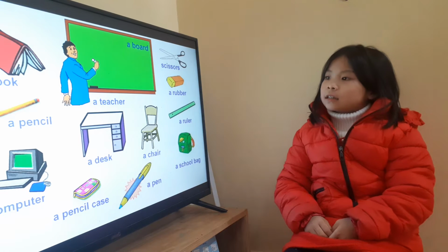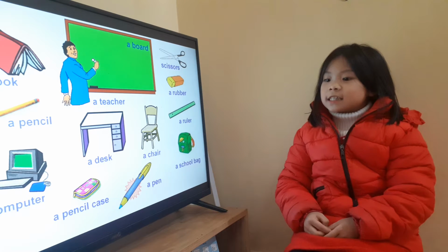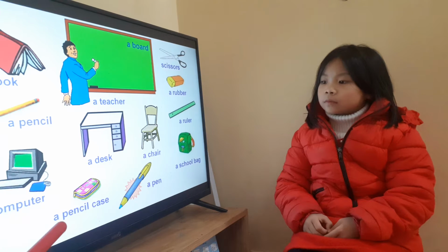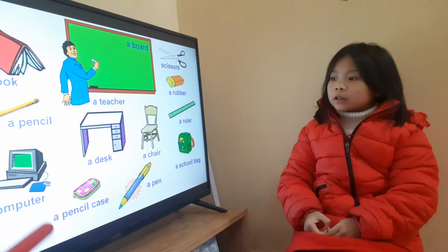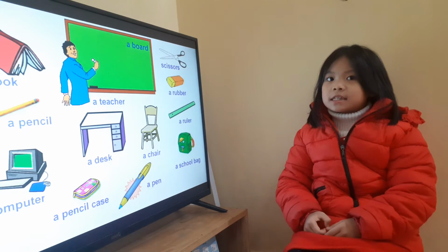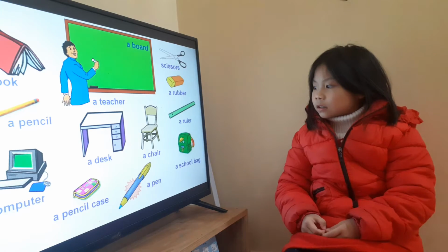Yes. Okay. And this is a? Pencil, okay. What color is this pencil? It's yellow. It's a yellow pencil, okay. And what is this? It's a pencil case. Pencil case, yes. And have you got a pencil case? Yes, okay. And point for me, where is a chair?